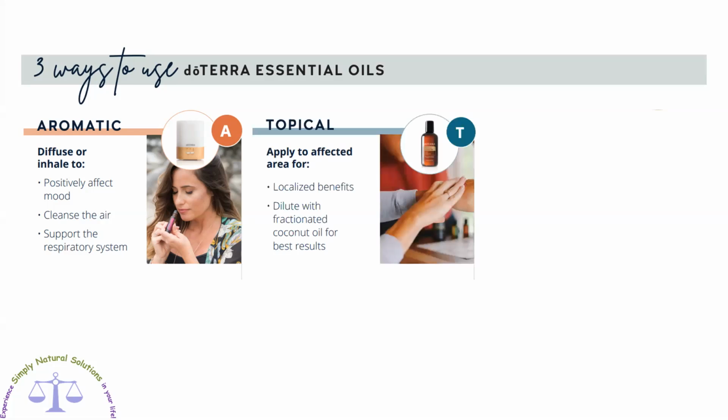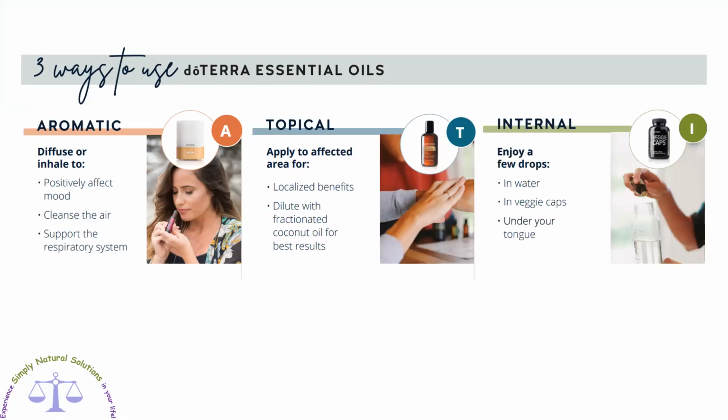We can also use them topically. This is a well-founded, well-studied method of using essential oils. And the one we're going to talk about today is internal use of an essential oil. Put it in your water, put it in your veggie caps, put it in your recipes. If you're brave, you can put it under your tongue like I do.